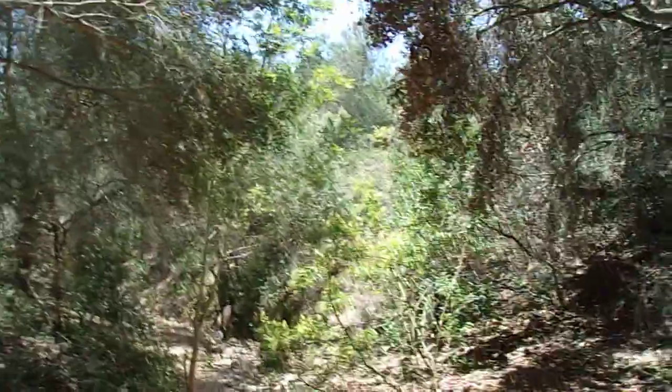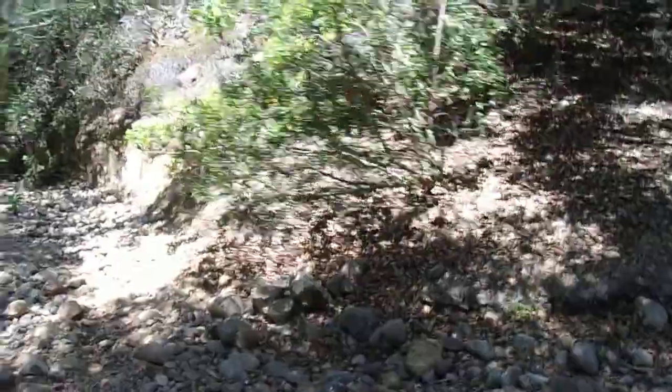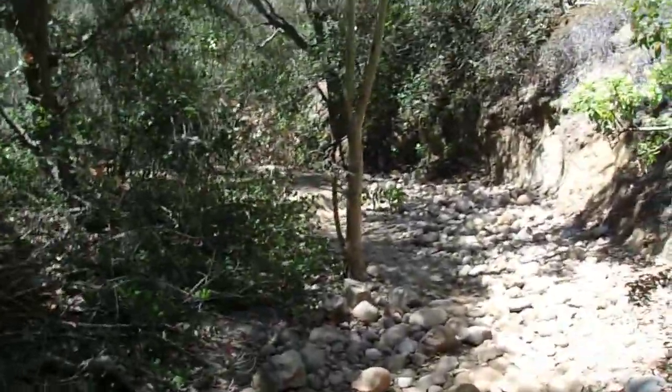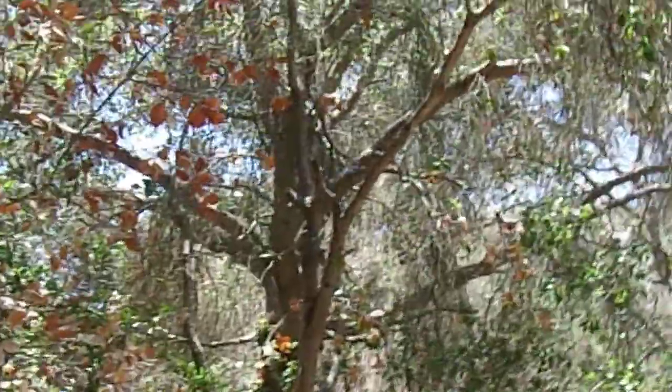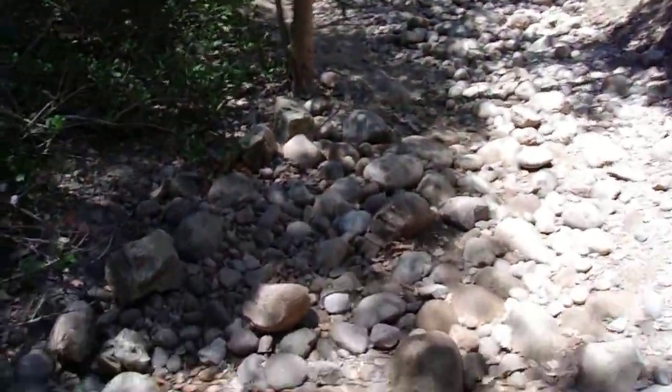Oh yeah. So most of this is Coast Live Oak. And like holly oak, Coast Live Oaks are also very hardcore reproducers. Young trees take over a lot of space, which is good for our woodland. Oh, a western scrub jay right there, hopping from the branches. I believe that's Aphelocoma californica. I think that's a western or California scrub jay.